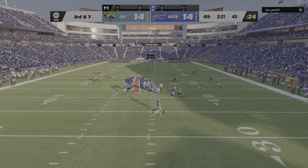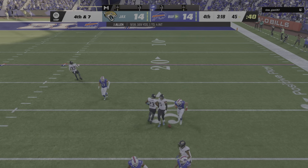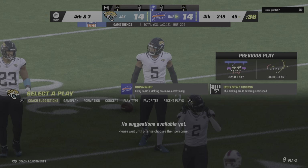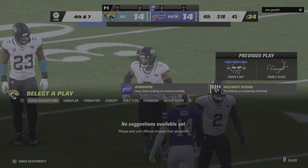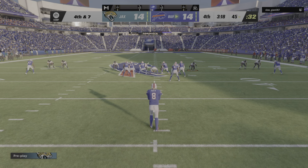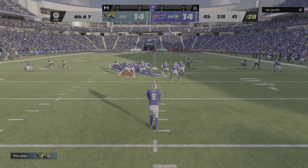To throw, it's Allen. And this will be incomplete. Boy, can you believe this? That one probably should have been picked too. Instead, it's 4th down. How about some applause for the defense there? They forced him to throw that one into coverage, and just like that, they're staring at a 4th down. Well done.